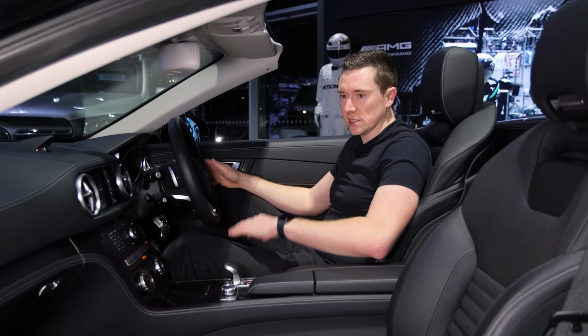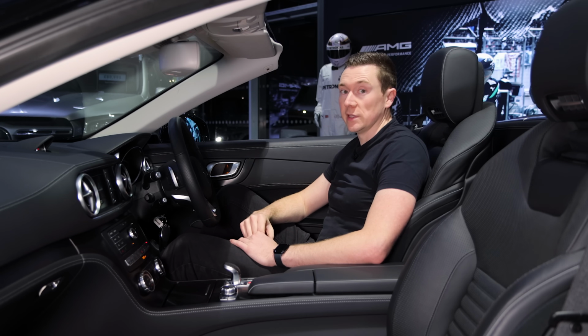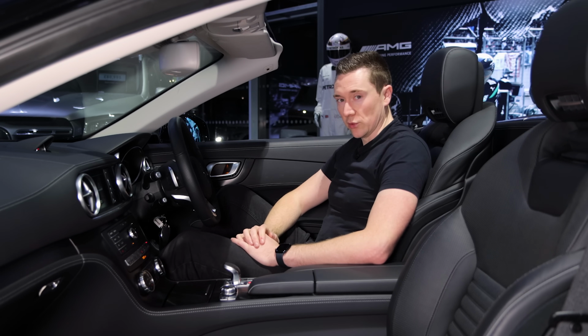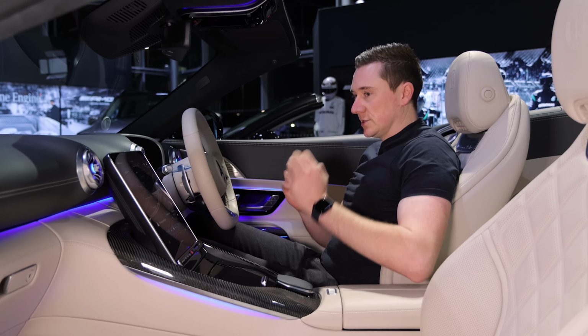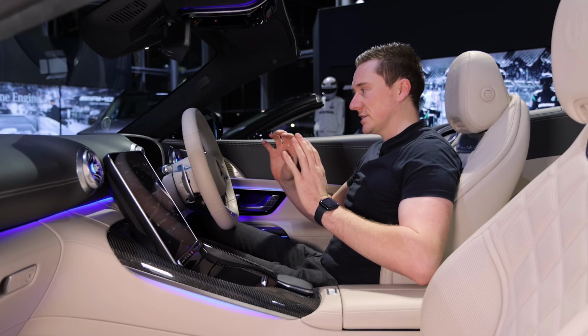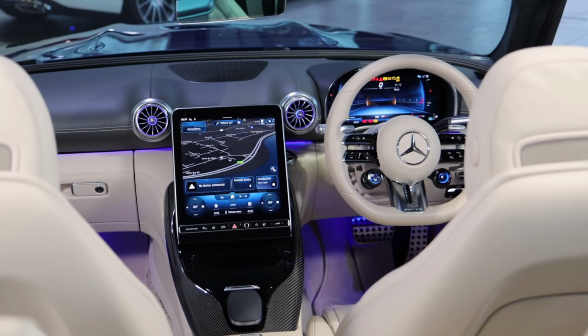So of course, this is the previous SL. What we're all itching to see is the interior of the new one. So let's jump in that one now. Right then guys, so having a look at this new SL, just literally everywhere you look there's some sort of new design, so completely redesigned from the ground up.